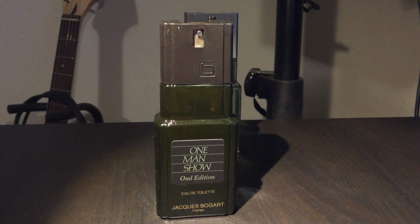Now, as far as the price versus what it smells like, this does not smell like a cheap fragrance at all. Now, you may have a few amateurs who may argue differently, but I'm telling you, if this was in another bottle with some fancy name on it, it could be sold for a totally different price.